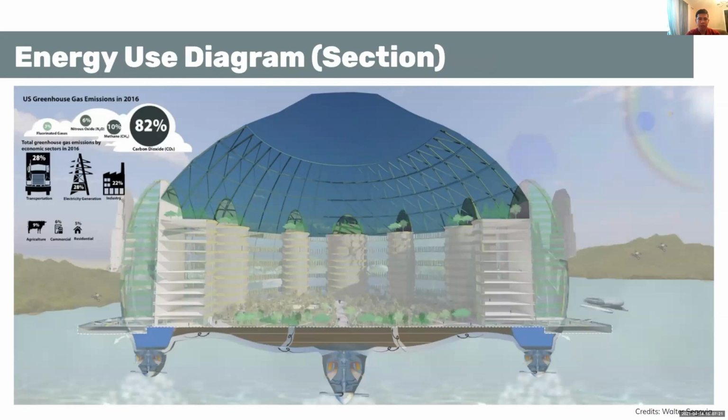So breaking into sections, and when it comes to energy, this is just an example of the current condition. This information was from 2016, and all the types of energies that the United States is currently consuming. And we break it out into different sections that are currently being used. The highest are transportation and electricity generation.